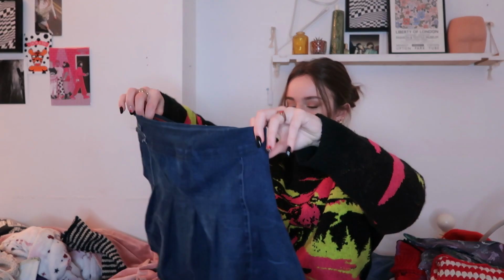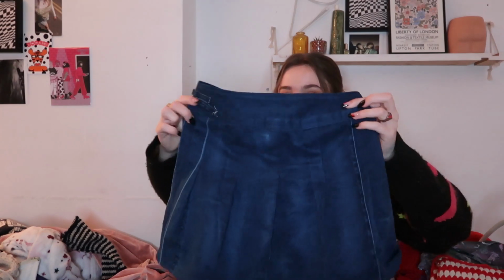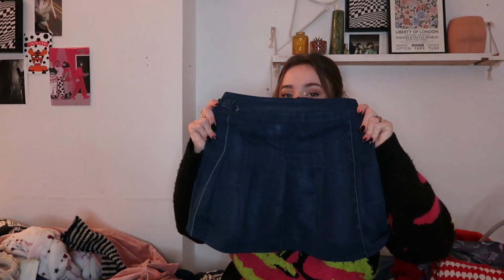Hang on, let me do this one next because I don't feel like I've shown a lot of sewing pieces. So I, again, saw something on Vinted. I can make it myself. I've got the materials. This skirt, it's a box pleat skirt. It's really cute.